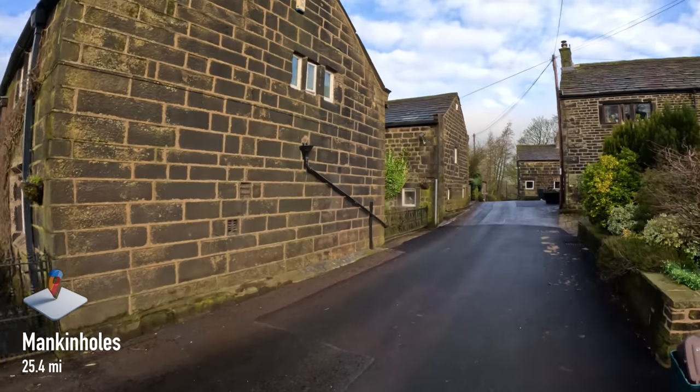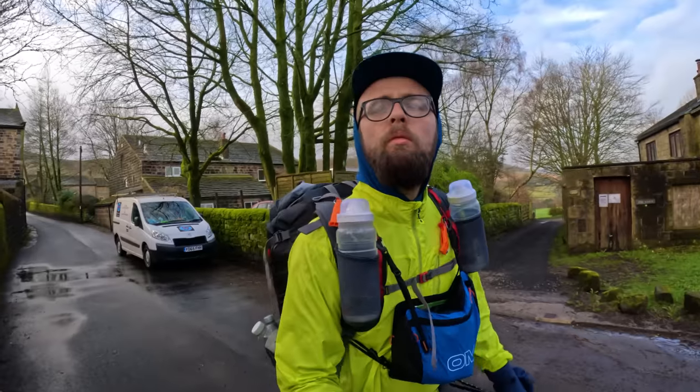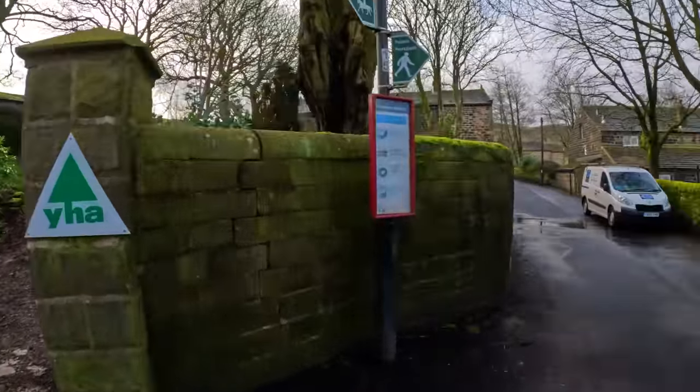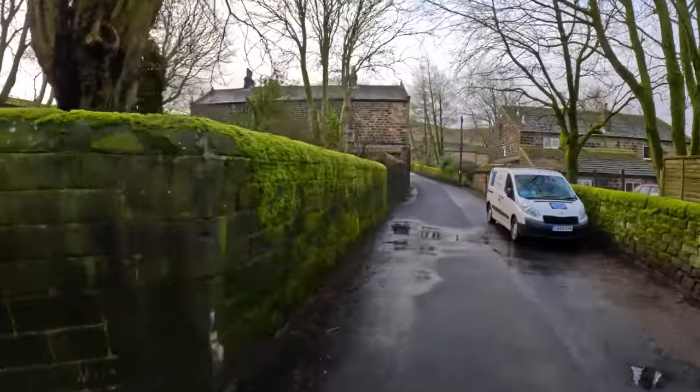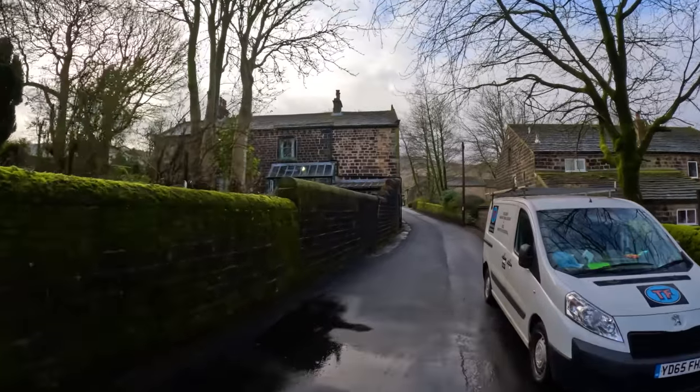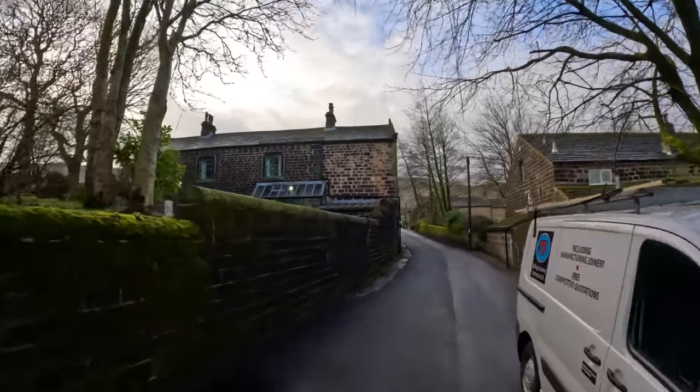Manking Horse is an old settlement and often the starting point for the popular trek up to Studley Pike. Home to an old manor house dating back to the 16th century, the Manking Horse Youth Hostel is often stayed in by people taking part in the Calderdale Way and Pennine Way.